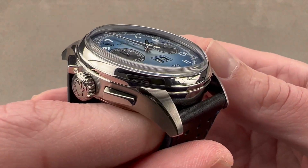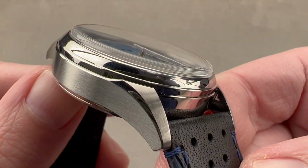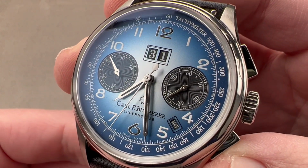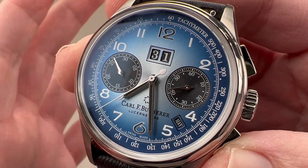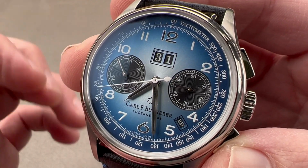Bucherer, a company out of Lucerne, is the largest and richest vendor of watches in Europe, and since 2001, it has been reestablishing its house brand of watches, Carl F. Bucherer, and they've made great strides. The watches are genuinely worthwhile.